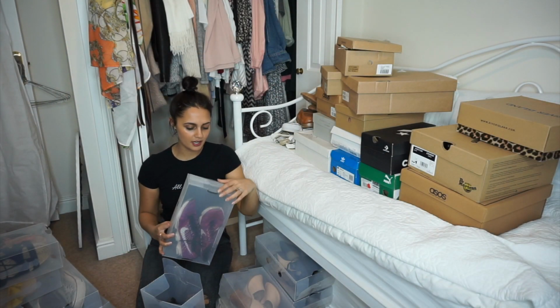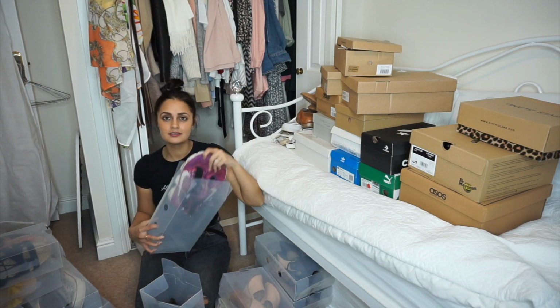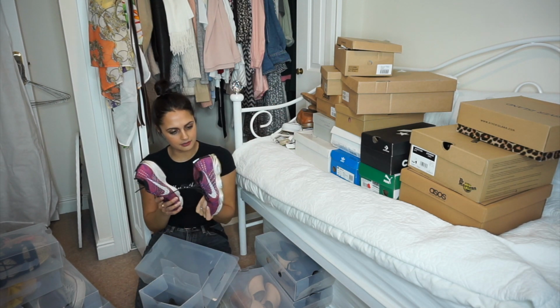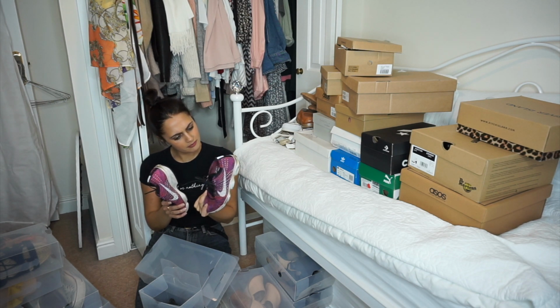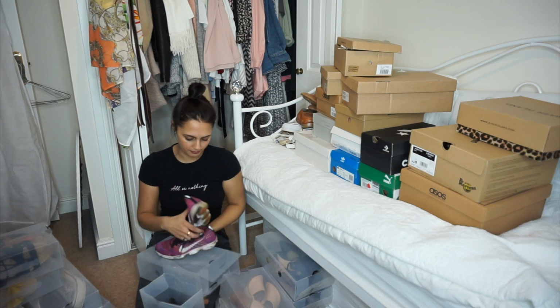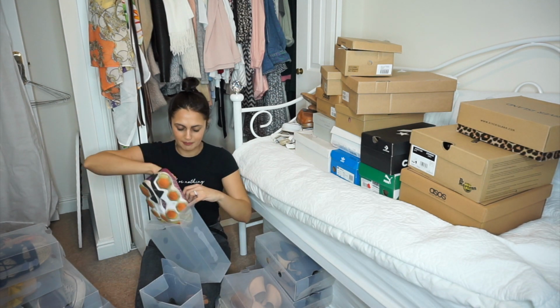So I have my running trainers, which I love, and these are my Nike Zoom trainers. They're like flyknits. I love them. These are great for the gym. They also smell like the gym. Gross.